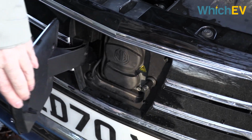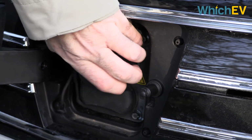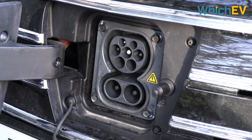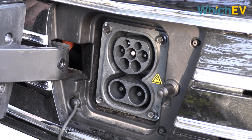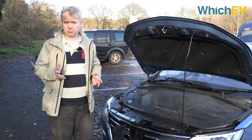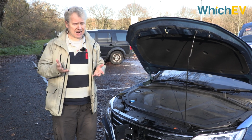DC charging above 50 kilowatts is supported, taking 40 minutes to hit 80% on a 100 kilowatt supply. On a 7 kilowatt AC supply, it's 8.5 hours, or 18 hours on a 2.2 kilowatt granny charger. This is a reasonably cheap car to charge, costing 3.43p a mile on a 14p per kilowatt hour electricity supply.